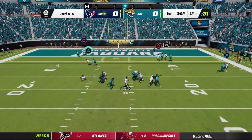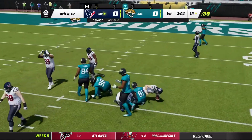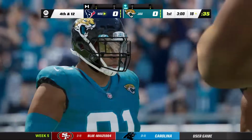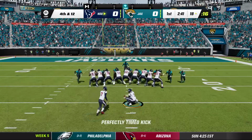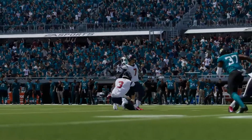Here's Mills. And he's going to be taken down, sacked back around the 18-yard line. Multiple players combined for their team's first sack of the game. Fairbairn able to put this one through. And it's now 3-0 Texans.